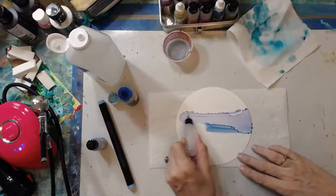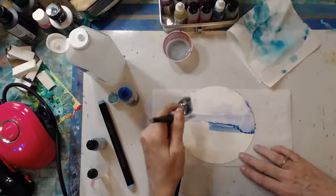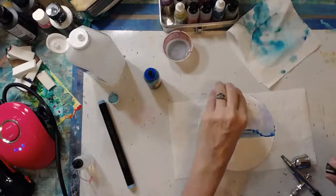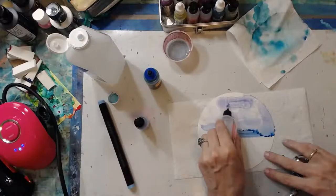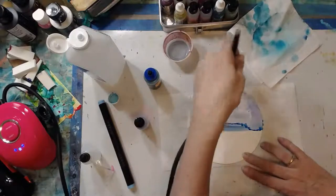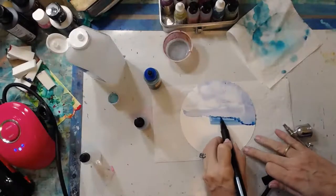I'll get that line back in there in a minute. I want to create a wispy sky. I like when you dilute this, how you can really get some cloud type formations. It's one of my favorite colors. It's a Ranger. So that kind of works for a sky. Let's get that blue waterline more firmly in there again.